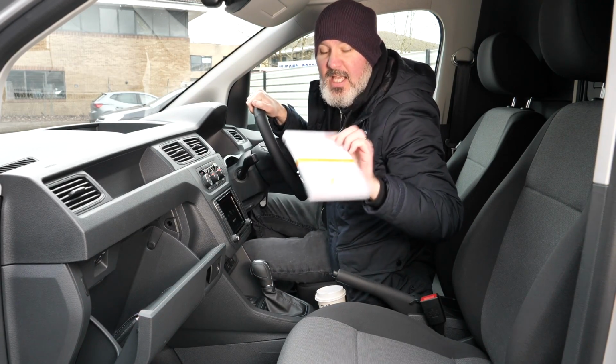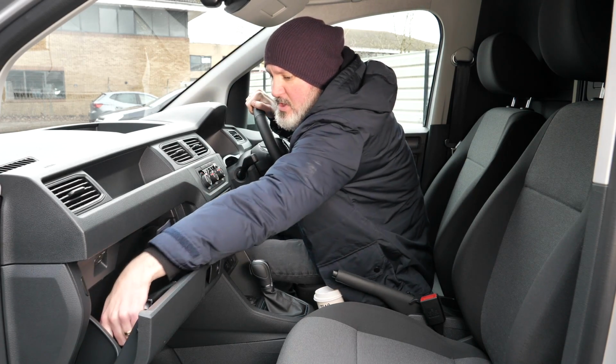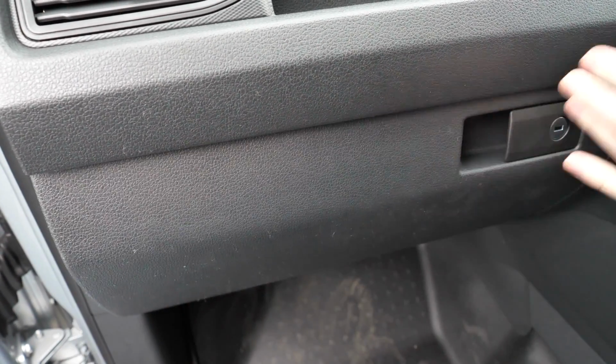You've got the case for your SD card. I think that's quite a big case for an SD card of maps. But you've also got your manual, and slotted inside alongside your manual are your locking wheel nuts as well.